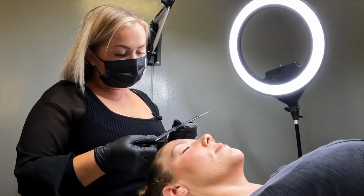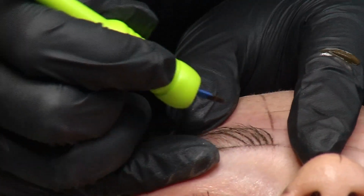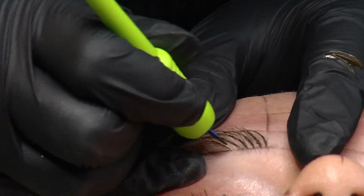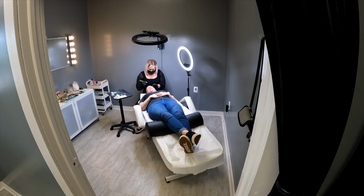After Dana approves the shape, Erica uses a handheld tool to carefully draw on her new eyebrows, line by line. So we're gonna add a little bit of shading in there. The entire process takes about an hour to complete.